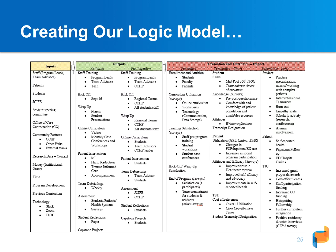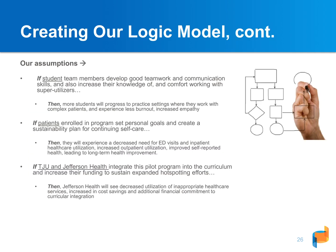So we went back to the practical guide and looked again at this section on logic modeling. As you will see here, we then began to write out each of our three main if-then assumptions for students, patients, and Jefferson Health based on involvement in the expanded student hotspotting program. For example, here are some of our assumptions. In our model, we assume that if student team members develop good teamwork and communication skills and also increase their knowledge of and comfort working with super utilizers, then more students will progress to practice settings where they work with complex patients and experience less burnout, as well as increased empathy in caring for complex patients.